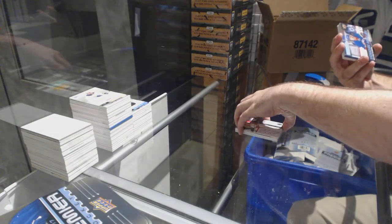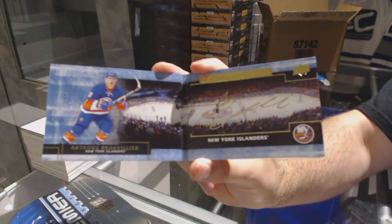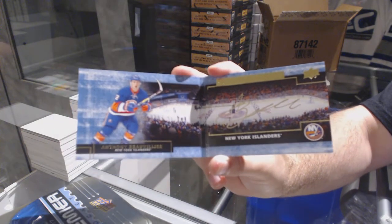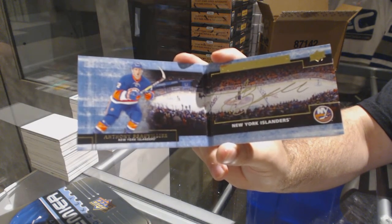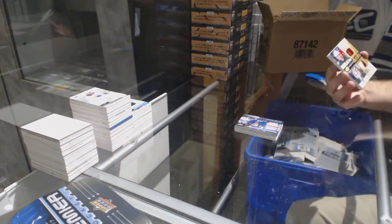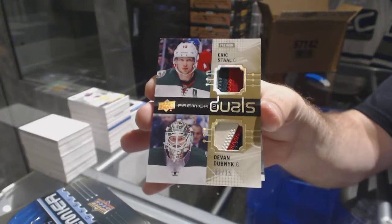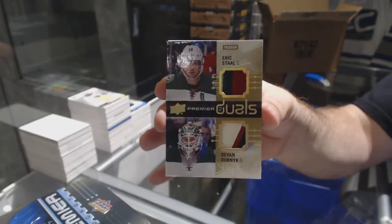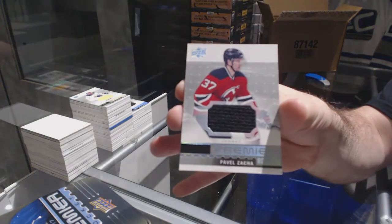Really? Come on. For the Islanders, to make sure the signatures match, Anthony Beauvillier. Anthony Beauvillier. For the Minnesota Wild, number 215, a dual patch of Dubnyk and Staal. Well, they're different cases, so it makes sense, but they are different cases. And we've got for the Devils, Pavel Zacha rookie jersey.